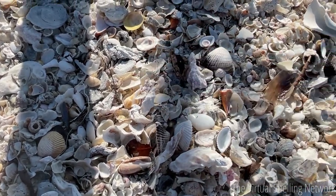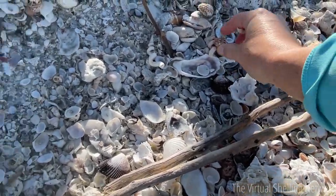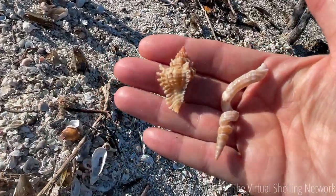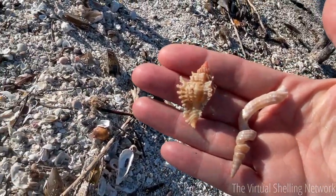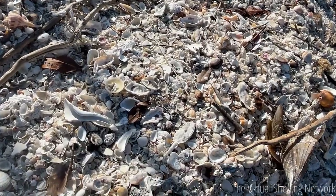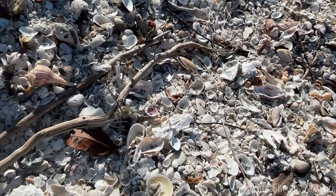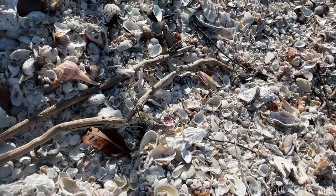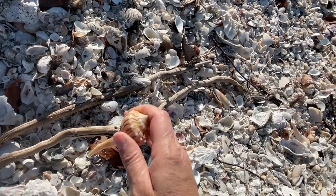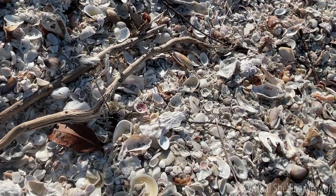There's a little worm shell here. Here's another one. Oh, and look at this lace murex. Look at the pretty color on that. Look how pretty that is. That's beautiful. Perfect lace on that. So lots of shells to find up here. And I'm not even digging. I do have a digger that I brought with me, just like a little garden rake, but I'm not even needing to use that. I'm just going to have fun looking for what's on the surface.